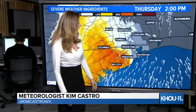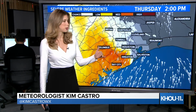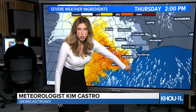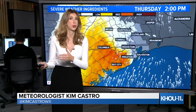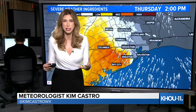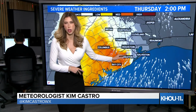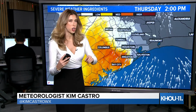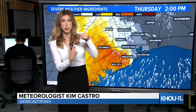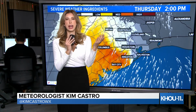Now, this low-level jet here is wind at higher levels of the atmosphere counteracting with the wind that's at the surface. So wind at the surface is coming at us straight from the Gulf, right out of the south. That's why you may have noticed it's pretty soupy outside. There's a lot of moisture that's moved in. Now, once that wind interacts with that low-level jet, that's when we start to see wind that rotates the higher up in the atmosphere that we go, and that could lead to supercells, so storms that have a rotating motion.